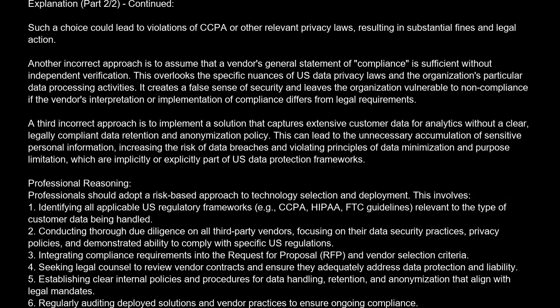4. Seeking legal counsel to review vendor contracts and ensure they adequately address data protection and liability. 5. Establishing clear internal policies and procedures for data handling, retention, and anonymization that align with legal mandates. 6.